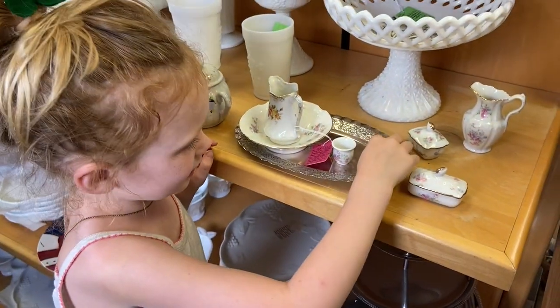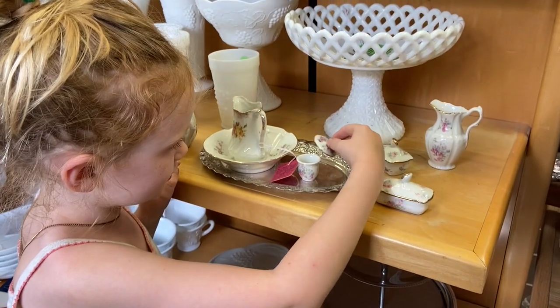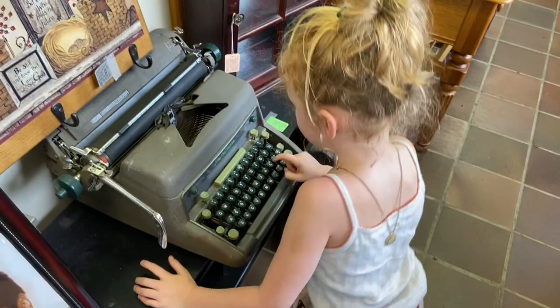We're not gonna buy any of this. I just thought they were extra cute.